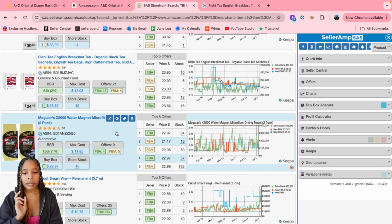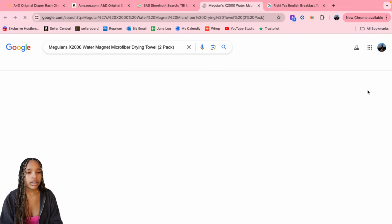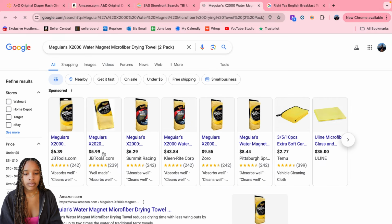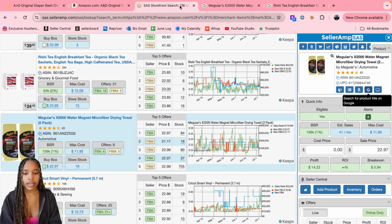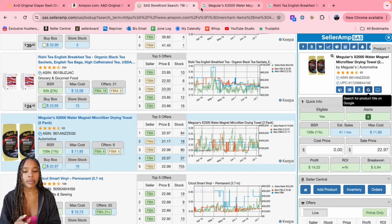This one, a water magnet microfiber towel, 2-pack. We have to find it under $11.85. Let's click on it. $5.99. Oh wait, is this the same thing? That's why I say, instead of just looking at the things briefly, actually look into the picture, so then you don't have to go back. Because before, I just did not look at the picture and I just saw $5.99. I was like, oh, but I didn't look at the picture. It looks a little different, but maybe it could be the same.